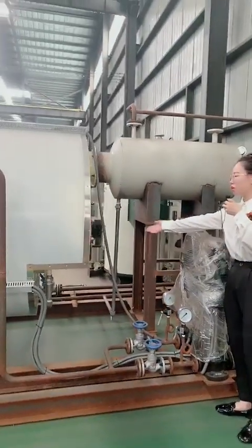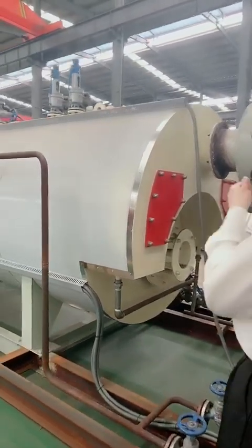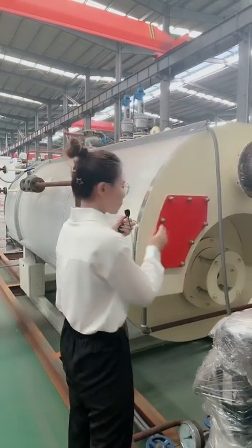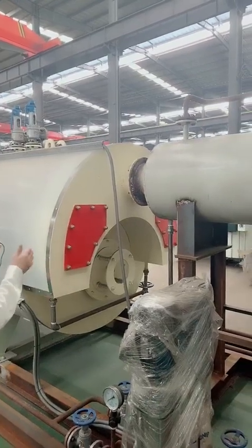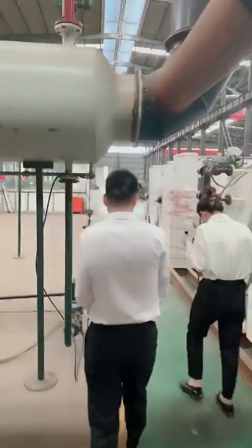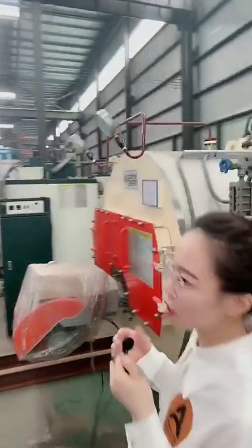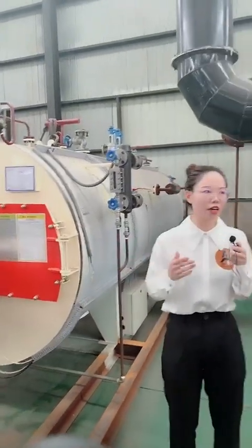On the rear part, there is an anti-explosion door. If the fuel explodes in the furnace, it will discharge large heat suddenly, and the anti-explosion door will open automatically and reset by itself. This is one. Also, we have other safety parts such as the pressure transmitter, pressure controller, and the water level alarm.